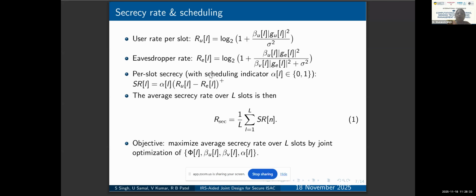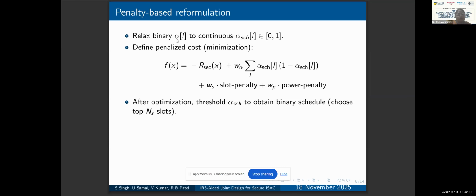We aim to maximize the secrecy rate of the user in the presence of this eavesdropper and the target. So we need a user rate per slot, which is represented through this equation. Then we have to find the secrecy rate over all the transmitting slots. So this is the equation. The overall aim of this paper is to optimize the phase shift matrix and the power allocated to the user and the target for communication. Then this alpha is a scheduling factor, like in what slot we have to schedule the transmission of the user as well as the target. So this is a relaxed binary constraint.